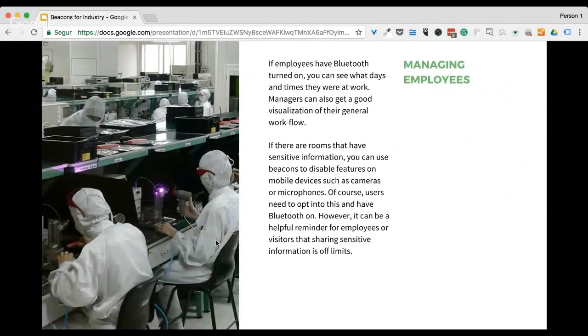And beyond goods, managing employees. If you talk to your employees and get them to have an application with Bluetooth, and they turn on Bluetooth, you can know when they get in the office and when they get out without them having to do anything. It's just when they walk in the door or when they don't. Maybe a little too Big Brother for some companies. But it's really good information to see their general workflow. And you can also have a good idea of where employees are.